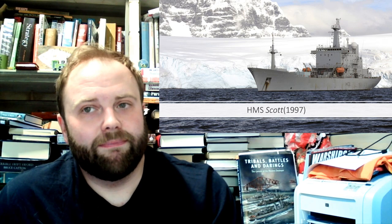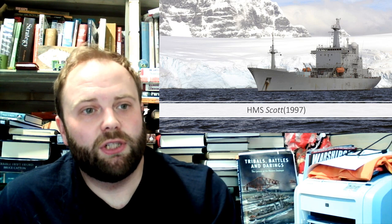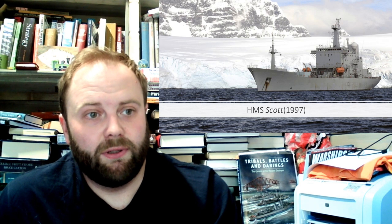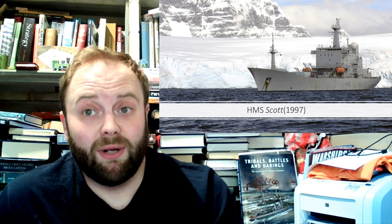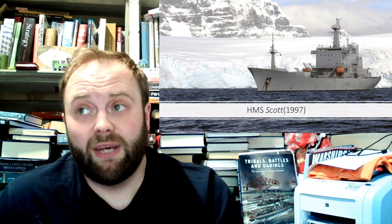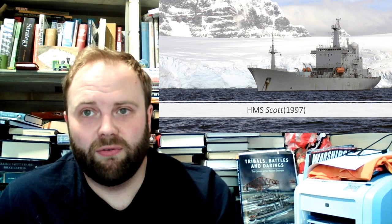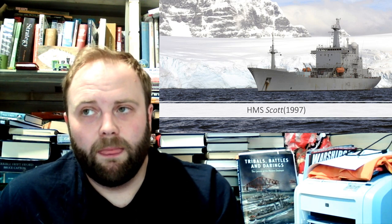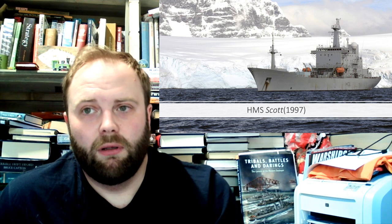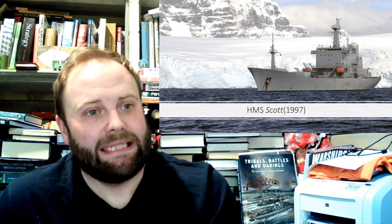But this is HMS Scott. And HMS Scott is a rather cute ship. She wasn't a replacement for Endurance. But HMS Scott has gone down to the far south many times and to the far north. She is a critical vessel for the Royal Navy. She's probably, and quite possibly, the most powerful and most capable sonar that's currently at sea.